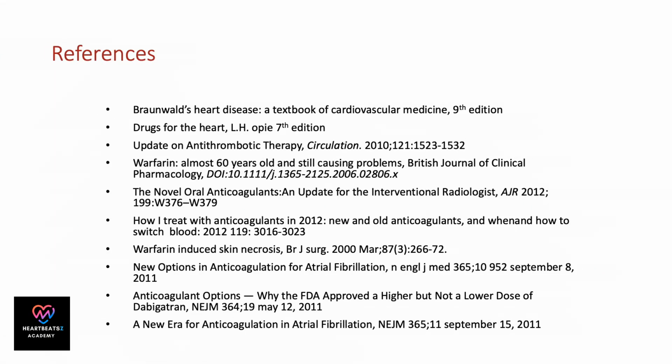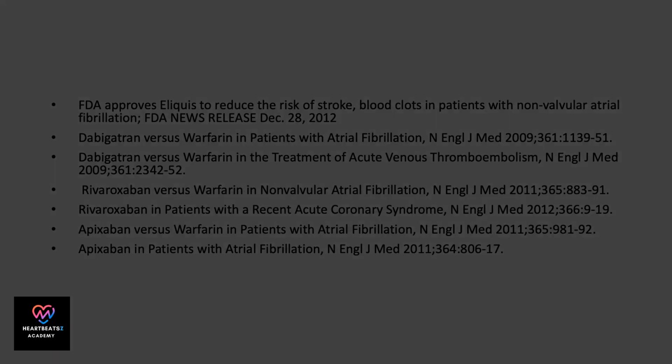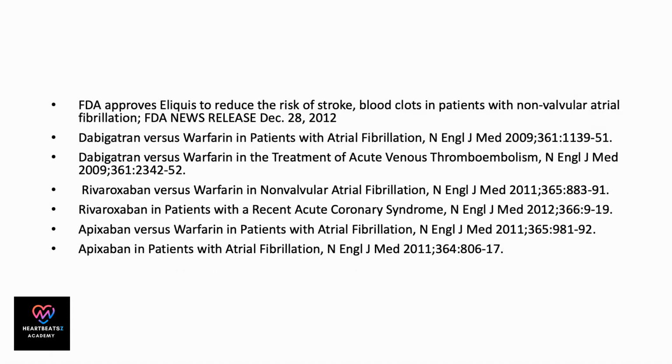Here are some key references for further reading on anticoagulation therapy, including studies on warfarin and newer agents. The FDA has approved several new anticoagulants, including Eliquis, which have been compared to warfarin in various studies.